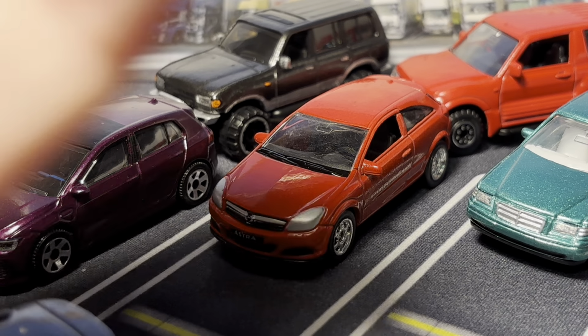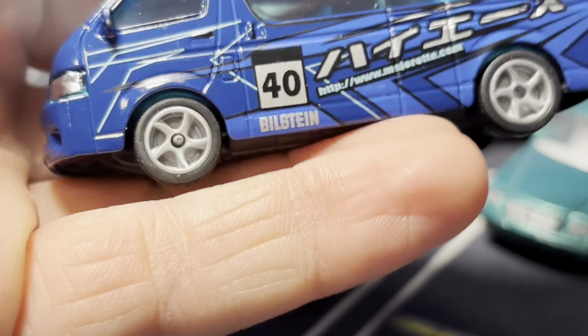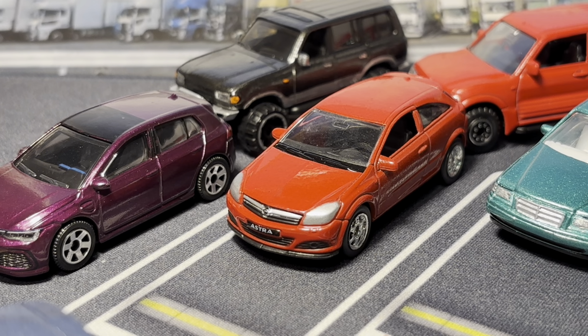Oh yeah, you purchased the Hiace. No, I'm not keeping it. I already have one. So yeah, a little Hiace action in the sale. First time there's going to be a Hiace in the sale. How did you get rid of that?